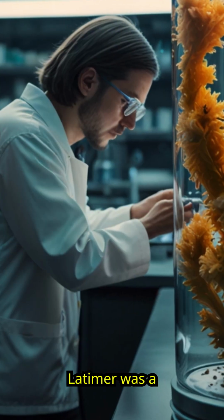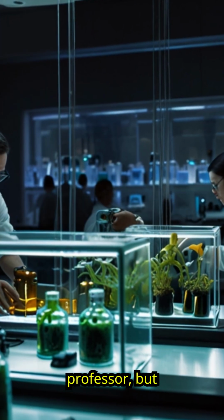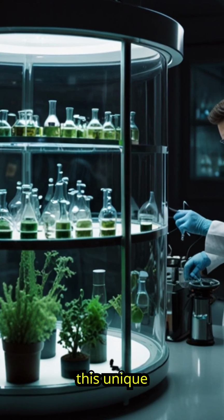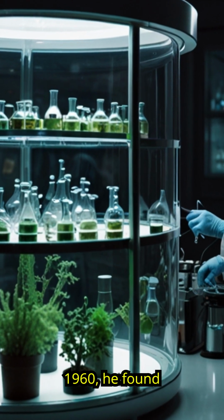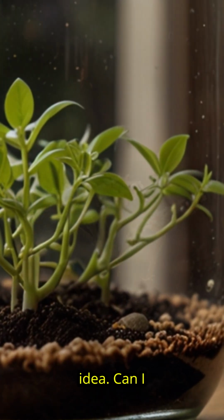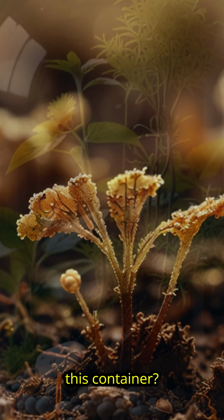David Latimer was a man curious about science. He was not a biology professor, but thanks to his interest in nature and science, he carried out this unique experiment. In 1960, he found an old glass water jug and had an intriguing idea. Can I create a self-sustaining world inside this container?